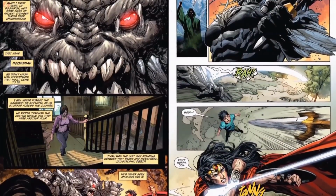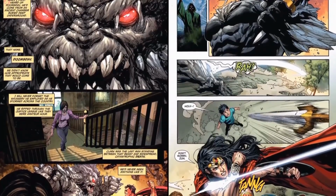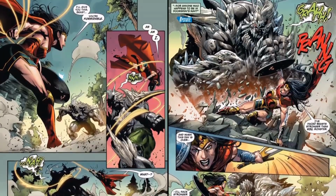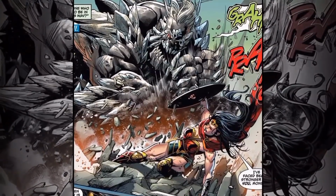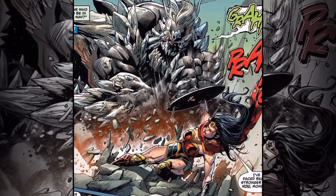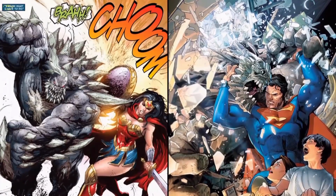Now, the amount of damage Doomsday receives before he dies determines the length of time that it takes for him to fully recover. For instance, when he and Superman mutually died in their battle on Earth, he was outwardly undamaged, and so he only needed a few days to recover. But when Imperiex vaporized him to just a skeleton, it took months and months for him to recover.